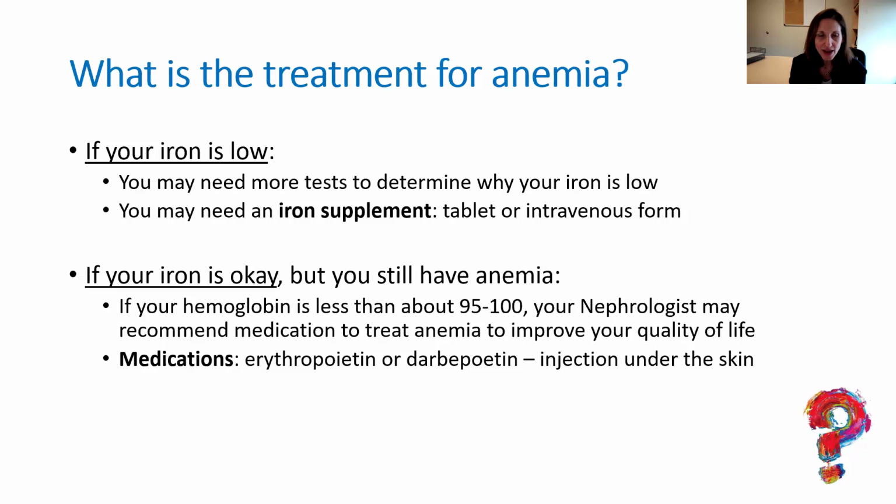If your iron is okay, but you still have anemia and your doctor doesn't think there are any other causes, then it could be due to this erythropoietin deficiency because your kidneys aren't making enough. And in the case where your hemoglobin is less than about 95 to 100, your nephrologist might recommend some medication to treat anemia to boost up your hemoglobin levels, and that can be associated with a better quality of life. So it can give you a boost of energy, can make you feel better.